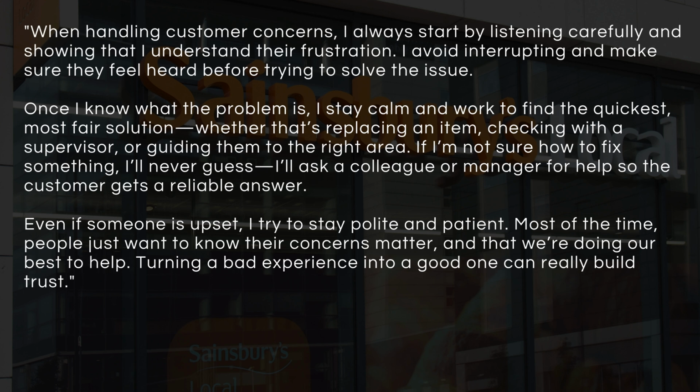If I'm not sure how to fix something, I'll never guess. I'll ask a colleague or manager for help so the customer gets a reliable answer. Even if someone is upset, I try to stay polite and patient. Most of the time, people just want to know their concerns matter and that we're doing our best to help. Turning a bad experience into a good one can really build trust.